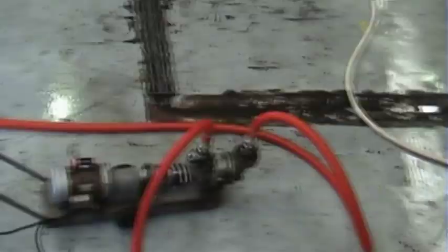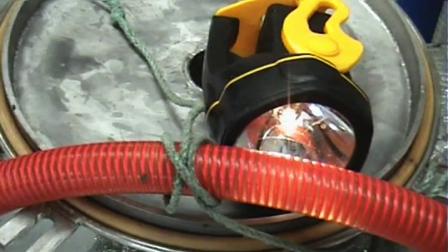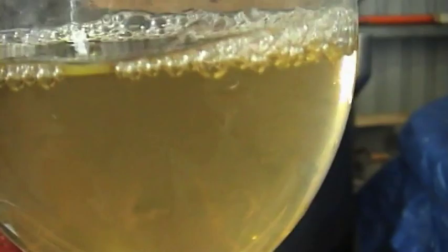What we're going to do is a process called racking. This involves using a pump to suck the clear juice away from the sedimentary layer at the bottom of the tank. By using a light to shine through the hose, we can see we're only taking clear juice and no sediment. There you go, lovely clear juice.